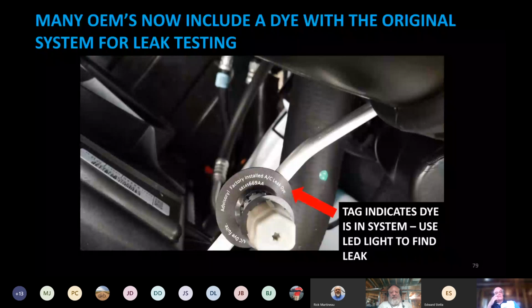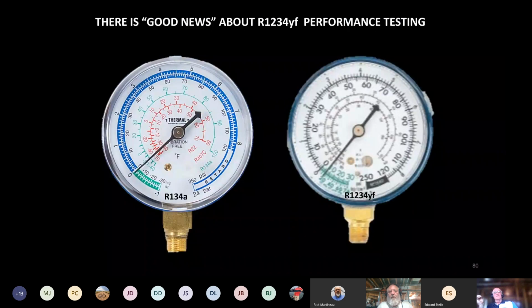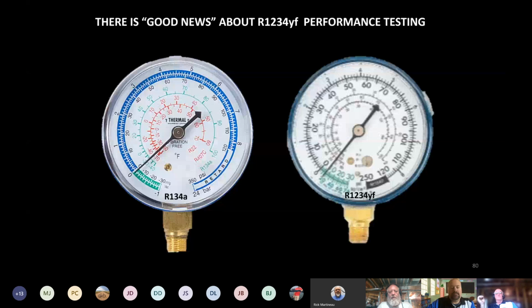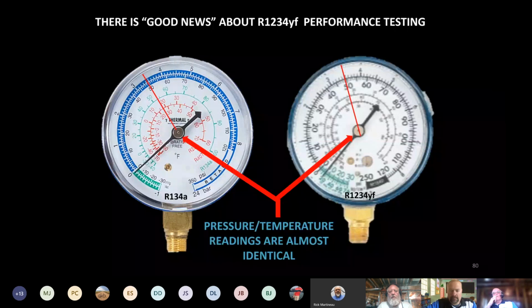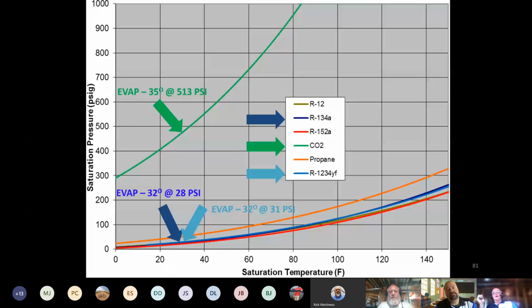Good news is the pressures and temperatures of the two refrigerants are very, very similar. Here's a chart that I use. There's 134A at a 32 degree evaporator temperature, 28 psi. 1234yf is only 3 pounds higher. They run pretty much a mirror image of each other. Here's R744 at 513 at 35 degrees evaporator temperature. Propane, which you also will see, is 40 psi, and the 152A is 45 psi. So they're all relatively in the ballpark.